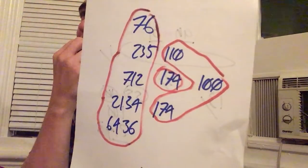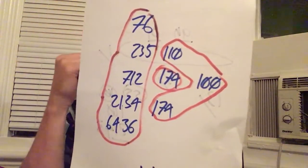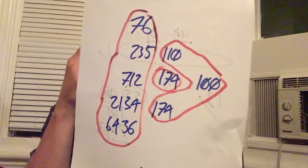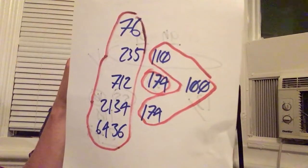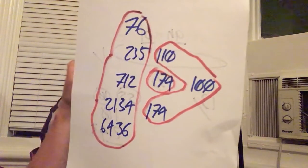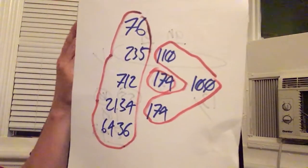1, 2, 3, 4, 5. Yeah, it's in the 6th column, 7th row. Wow. And 8th row. Wow.